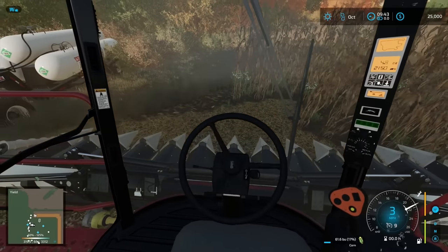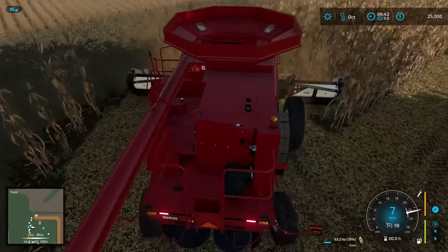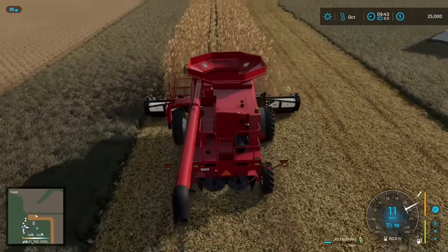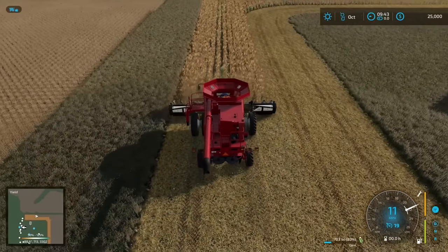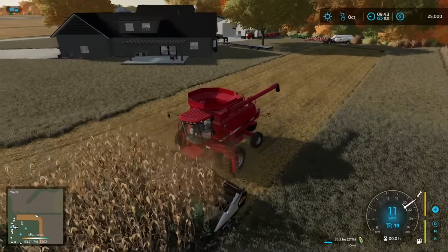I'm gonna back up here for a second and give us a little bit more room so we can knock out some better corn. And so that's perfect right there. We can honestly just run ourselves right here and we end up harvesting all this in one go. Nice. You don't really need too big of a harvester out here in this field.